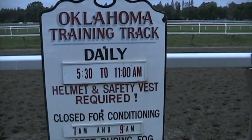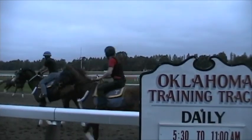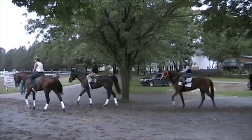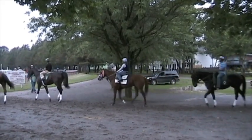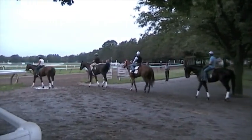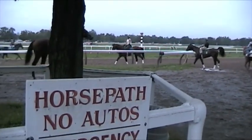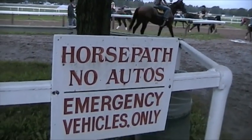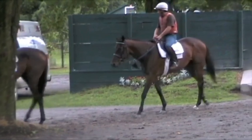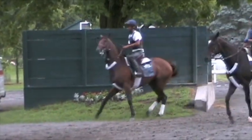The Oklahoma training track is marked with signs like this throughout. Safety first, with horses moving two ways at one time. Most horses move willingly on paths made just for them onto the training track, while some others need a little bit of urging to get into their morning workout.